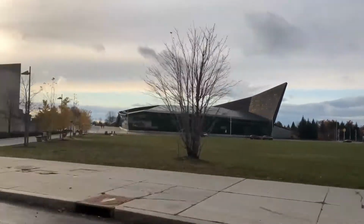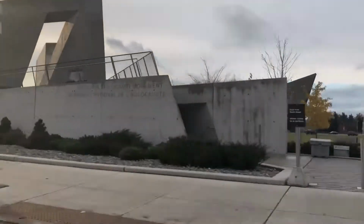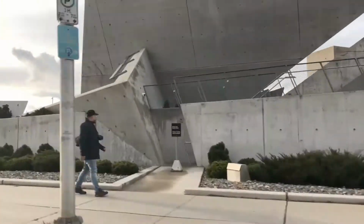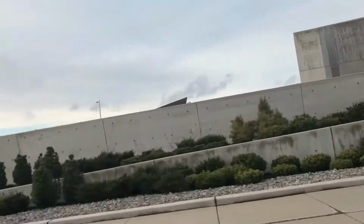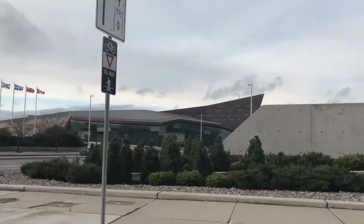Here we have the National Holocaust Monument, which is directly across from the Canadian War Museum, which is a national symbol that honors and commemorates the victims of the Holocaust and recognizes Canadian survivors.